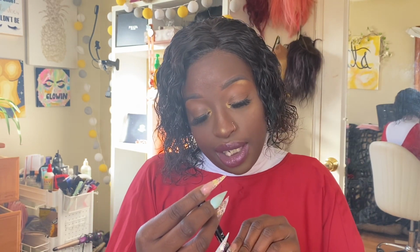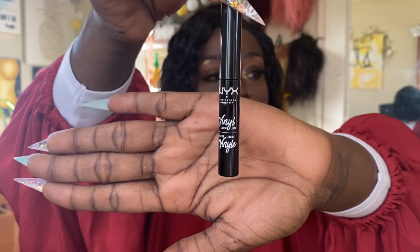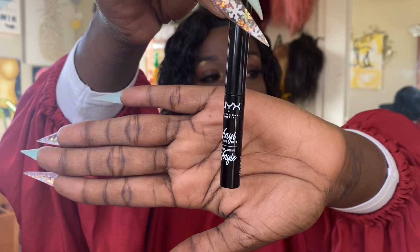Eyeliner. My holy freaking grail is this NYX vinyl liquid liner. This stuff is god tier, okay? Yeah, this stuff is so good. Okay, where do I start? It goes on darkest dark, okay? It doesn't smudge. You never feel like you're running out, you know what I'm saying?